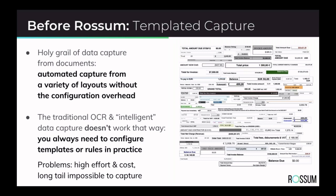might be used to. So Rossum's technical approach, the technology, is based on the fact that we really read invoices like a human, in a human-inspired way, not like a page in a book. So this touches again the point of looking at the page visually.